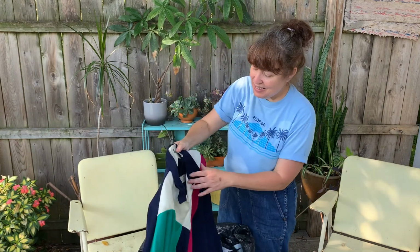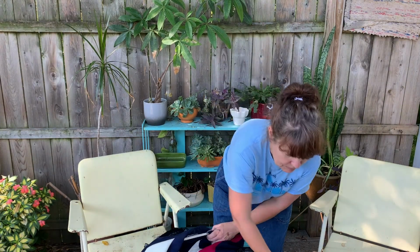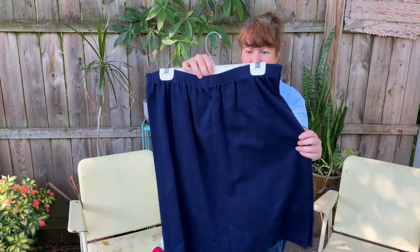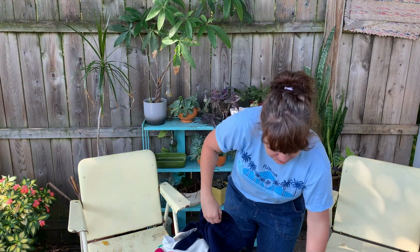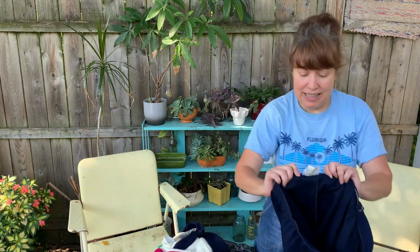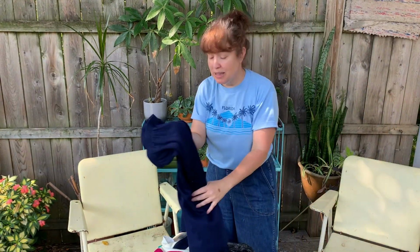1980s. Looks like a sweatsuit. Let's see. It's got pants to it. Oh, it's a skirt set. 1980s sportswear set. And it's by Cricket Lane is the tag on it. So just like a basic elastic, and the elastic's good on it. I'm always happy when the elastic's good.